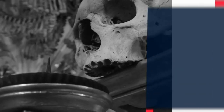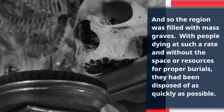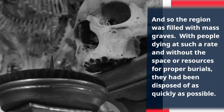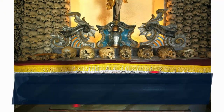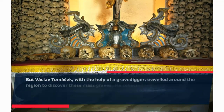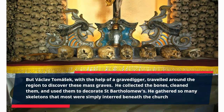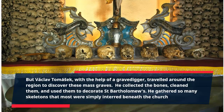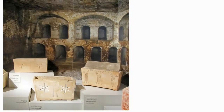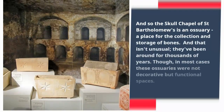And so the region was filled with mass graves. With people dying at such a rate and without the space or resources for proper burials, they had been disposed of as quickly as possible. But Václav Tomášek, with the help of a gravedigger, traveled around the region to discover these mass graves. He collected the bones, cleaned them, and used them to decorate St. Bartholomew's. He gathered so many skeletons that most were simply interred beneath the church, and so the skull chapel of St. Bartholomew's is an ossuary, a place for the collection and storage of bones.